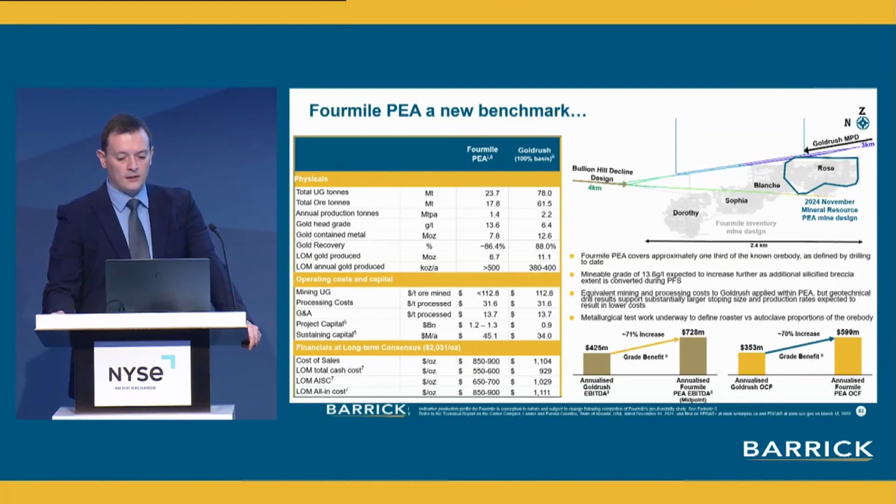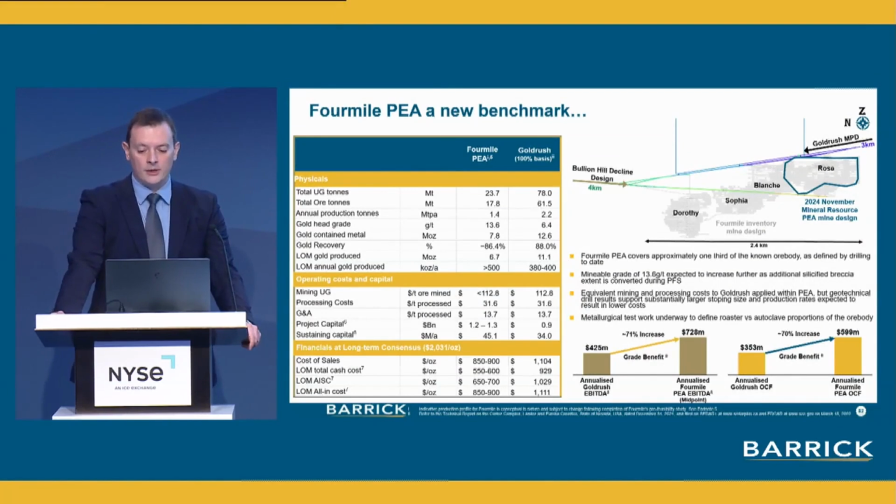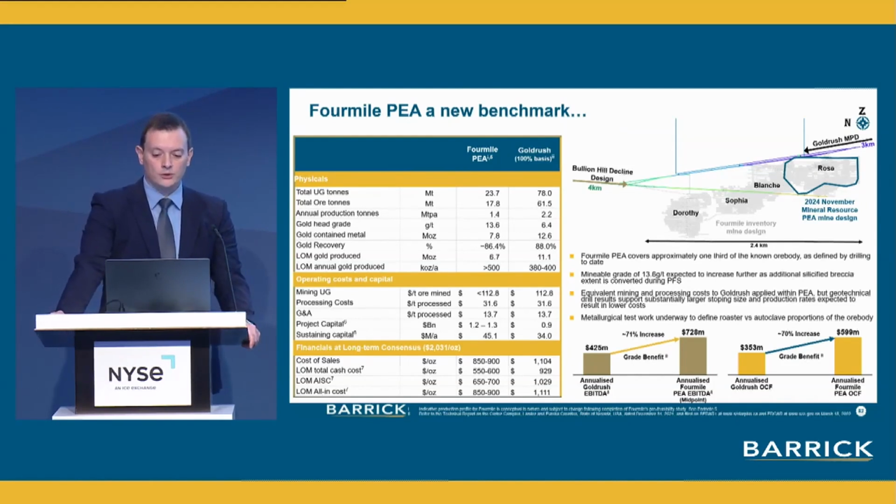To illustrate the potential value that a truly world-class ore body like 4 Mile has, we've completed an updated preliminary economic assessment using criteria and costs which draw directly from the Goldrush mine plan. These operating costs provide an ultra-conservative benchmark due to the clear geotechnical indications that the silicified breccias within 4 Mile will support a much higher tonnage and lower cost underground stoping profile than ever seen in Nevada before. Despite these very conservative parameters, the embedded value of the project is abundantly clear, achieving potential Tier 1 production and costs at very low annual mining rates.